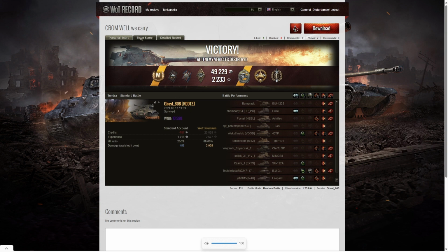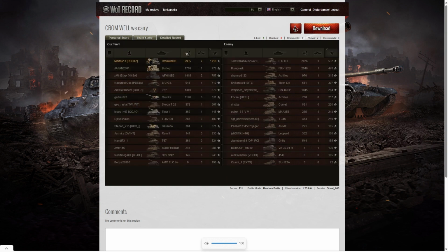Let's have a look at the team score. Well, the highest damage was 2,935 hit points, and he got that. Second highest damage was the Budgie on the enemy team, 2,076, and the ISU-122S both got 2,046. He took down both of those players.